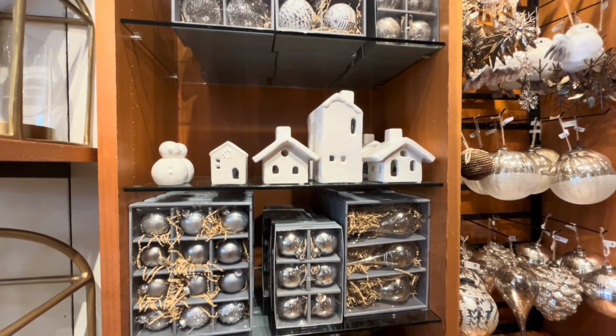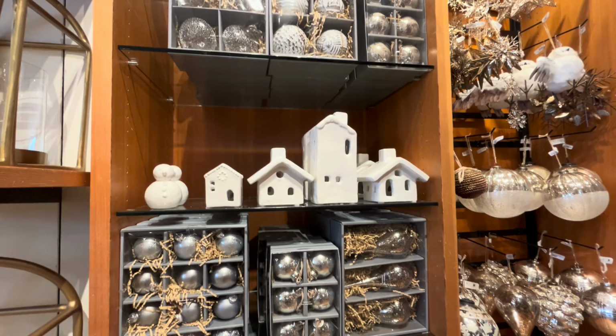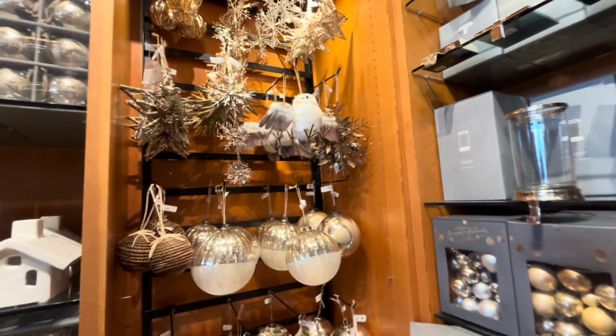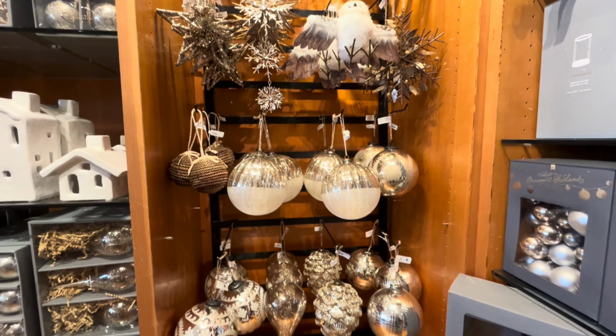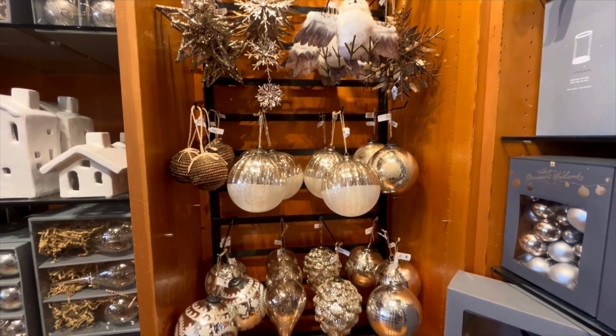The mouth-blown antique ball ornaments in either gold or silver come in sets of 6, and they do look very pretty in store. Definitely as if they're a tad aged, but I really like the look. I mean, the silver ones almost look like that silver instead, but I don't think that's what they were going for. But to me, they look like that, and it does make them look expensive to me.